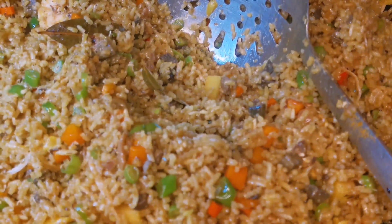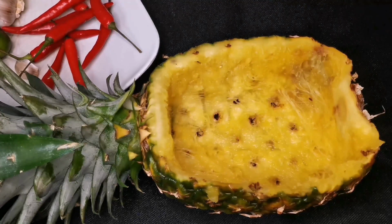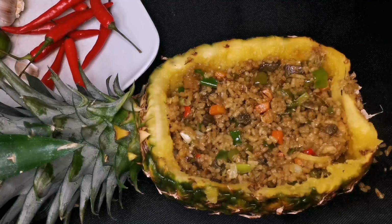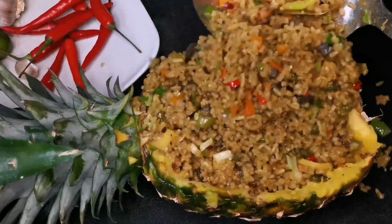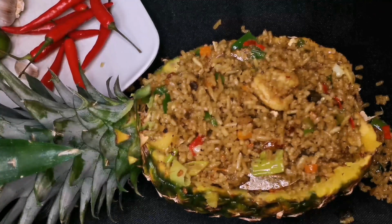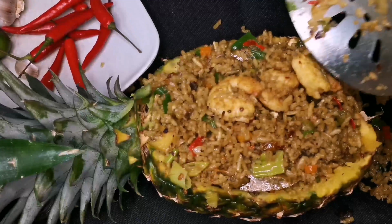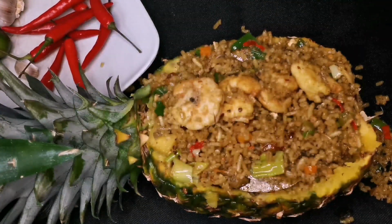At this point, I'm now checking for taste. I want to make sure that everything is perfect, and it came out really perfect. And that is the end of today's vlog on my pineapple fried rice. I believe you enjoyed the process, and this is how I plated it, just for picture's sake. In case you want to do it this way, go ahead. And in case you have another amazing way of plating your food, feel free to be creative. Because that's what I did, I was just being creative with all of this.